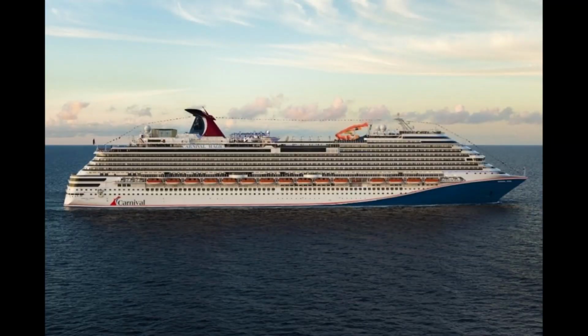Now, the Carnival Magic will be the first ship to receive the new colors. It's currently in dry dock in France, and that's going to be followed by the Carnival Glory this June when she goes into dry dock as well.